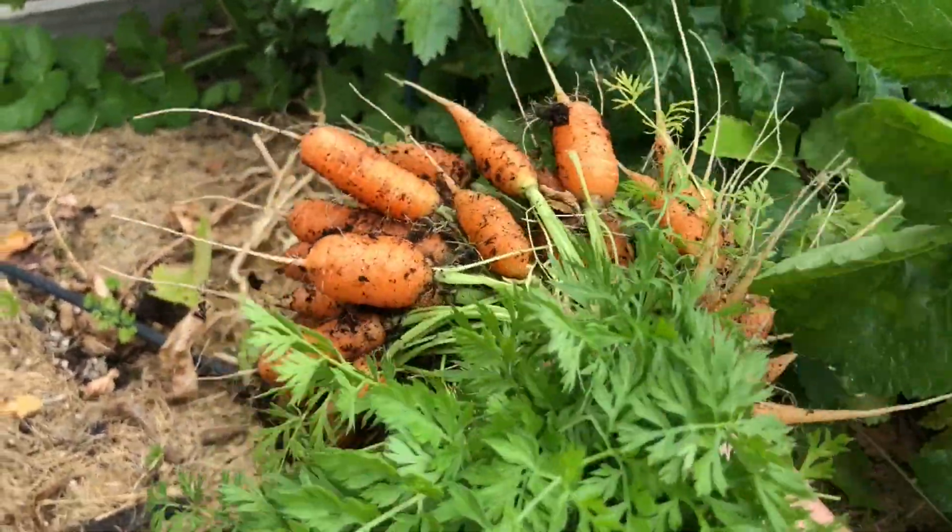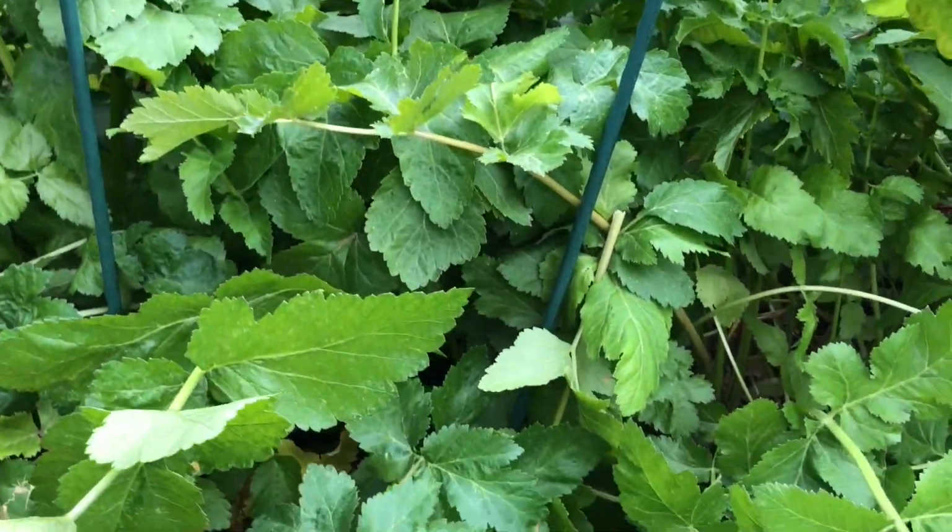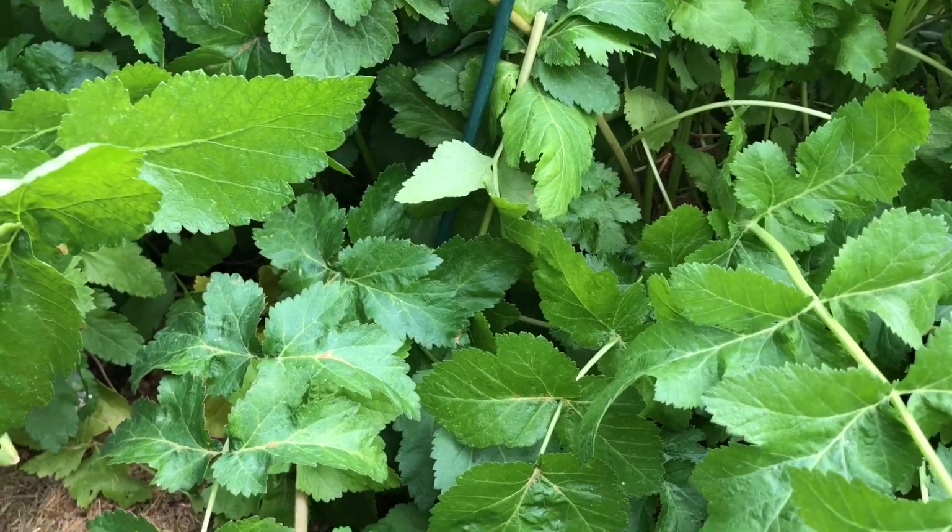Here anyway. I'm going to take those in the house, and then I'll come out and have some parsnips, and there's beets on the other side, so we'll see what they look like. And I think that's all for this bed.